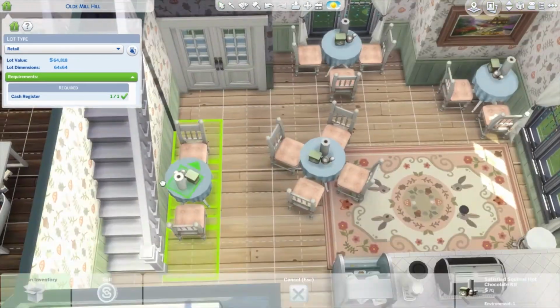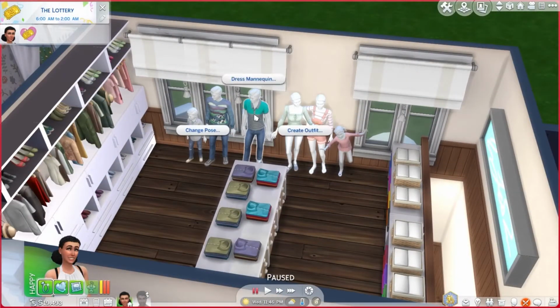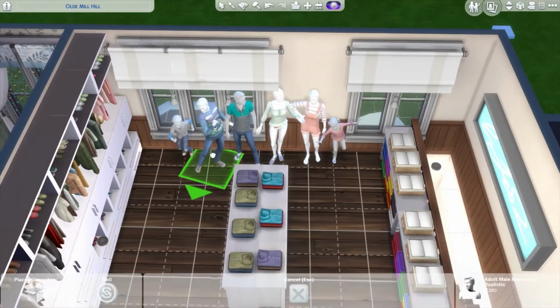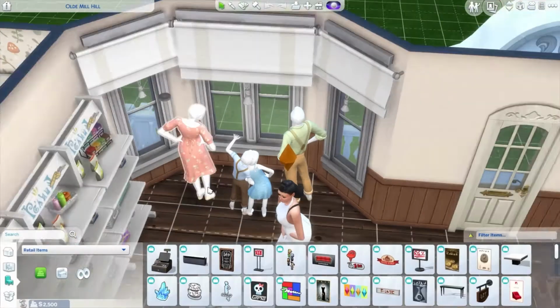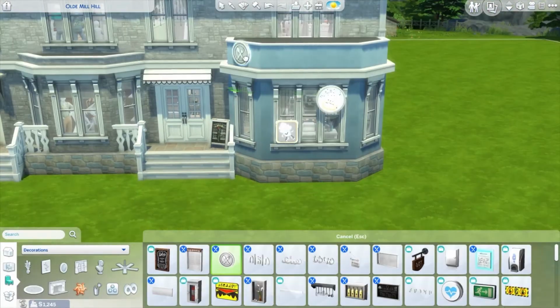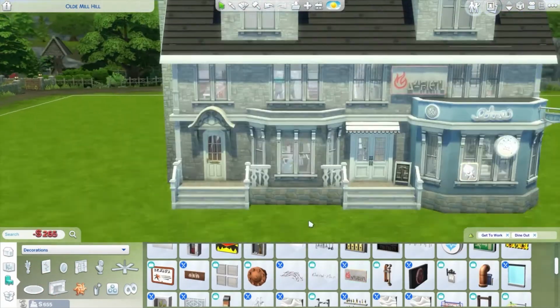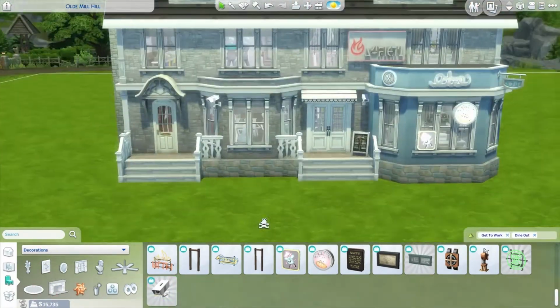But we're back downstairs to the cafe, and we just put in a couple little table decorations, and now I'm changing all the mannequins to look like they have different poses. And I thought it was just like a really cute idea, and so I think they're really cute like that. And now we're to the outside, and we're going to be doing a whole bunch of decorations on the outside, just to make it look a little more like an actual retail and cafe.